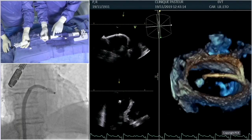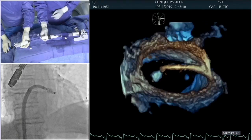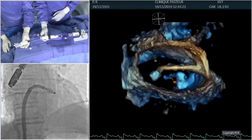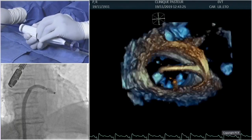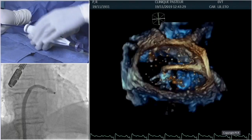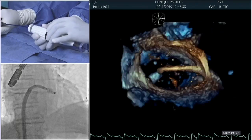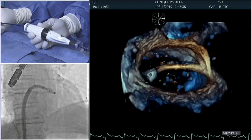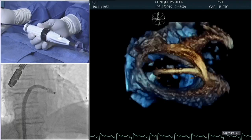Now, to be more medial or lateral, I have two options. The first one is to use the flex feature of the steerable catheter. If I flex, you can see it live. I'm going to go more medial. You see, it's bending medial, but here we talk about the trajectory, so we'll dive medial. Now I'm unflexing and I'm pointing towards the anterolateral commissure. So just unflex, you're going to go lateral.